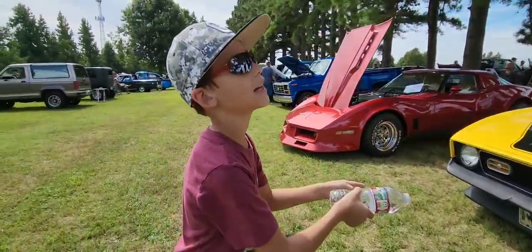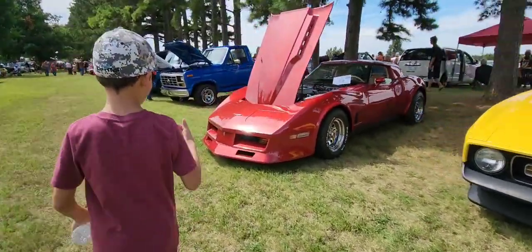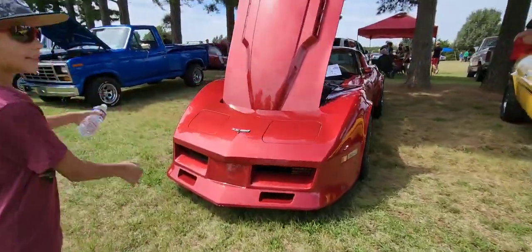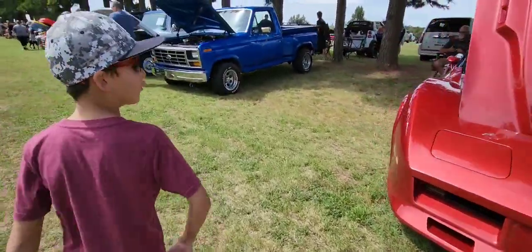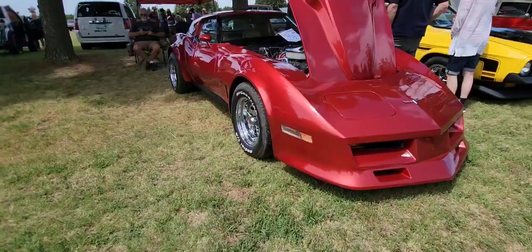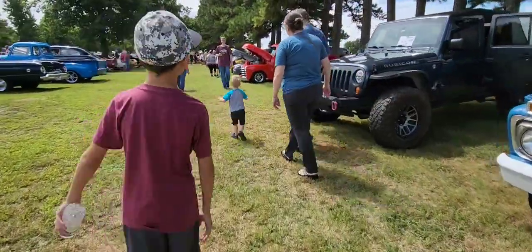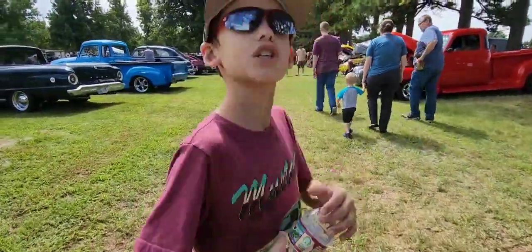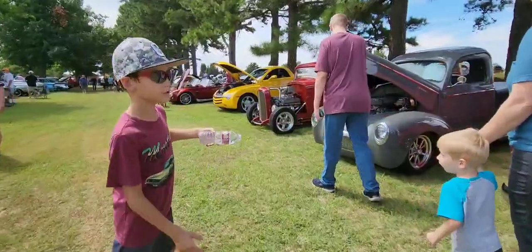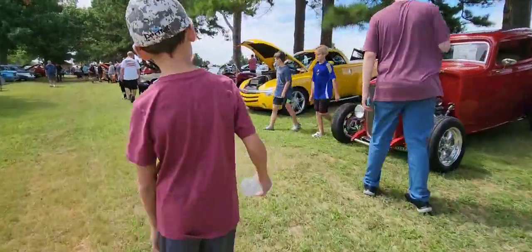This is more like my dad's Mustang. Oh yeah. Okay. That's a really nice red Corvette. That's old-fashioned. Really nice truck. A Jeep. Pretty nice. The video is gonna be way too long, so I'm just gonna go to the cars I like. Pretty nice red truck right there. So he parked. Old-fashioned.